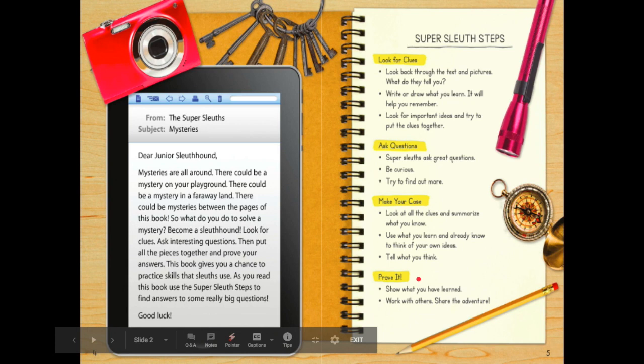So first, when we look for clues, we want to look back through the text and pictures and ask, what do these tell us? Then we want to write or draw what we've learned. It'll definitely help us remember. Then we want to look for important ideas and try to put clues together. Also, a good super sleuth asks questions. We want to ask really great questions. We want to be curious and we want to find out more.